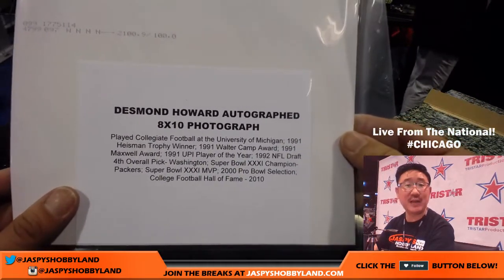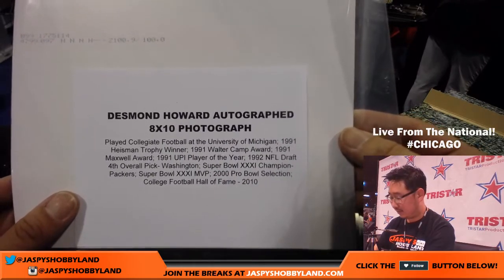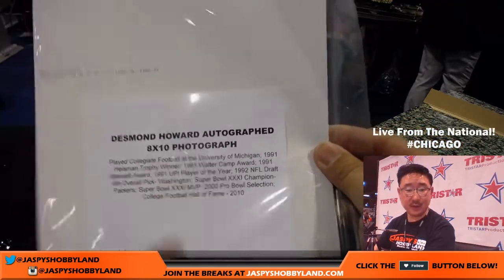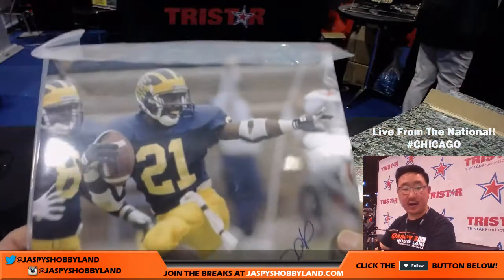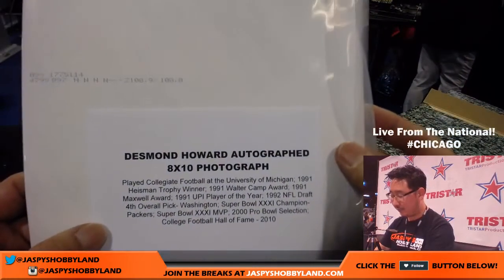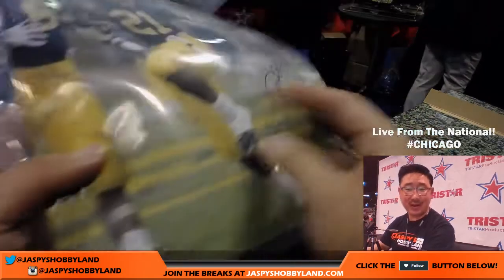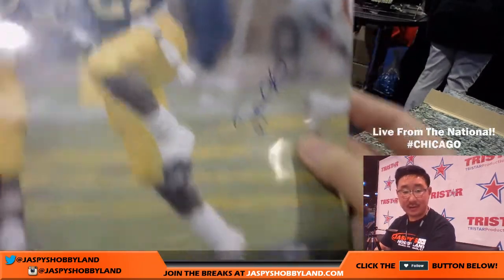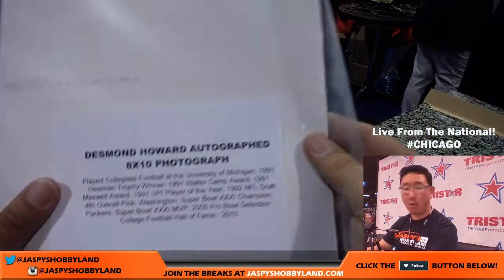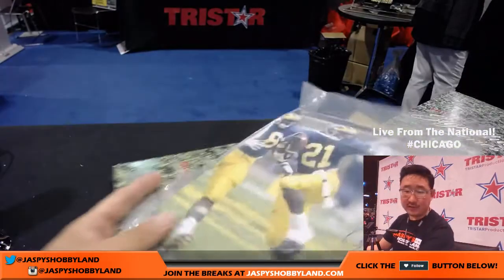8x10 Desmond Howard autograph for Vasilis. Oh, you bought all of those? That's right, he was a Super Bowl MVP. So he's in his Michigan gear right here. Nice. Got his Heisman pose going on that one. That's a nice shot. And you've got the authentication sticker on the bottom right-hand corner. Nice. That's strong, Vasilis.